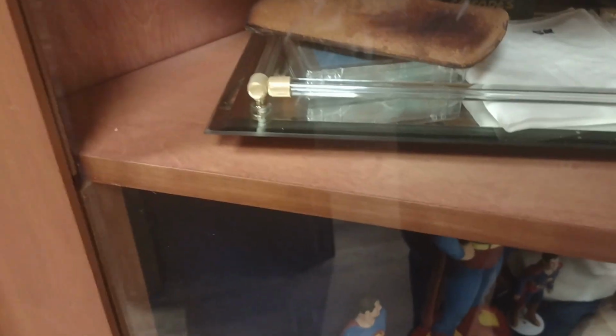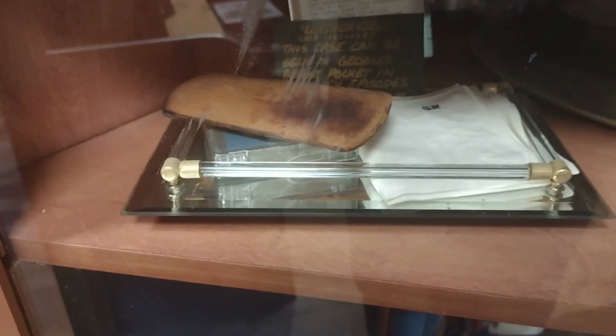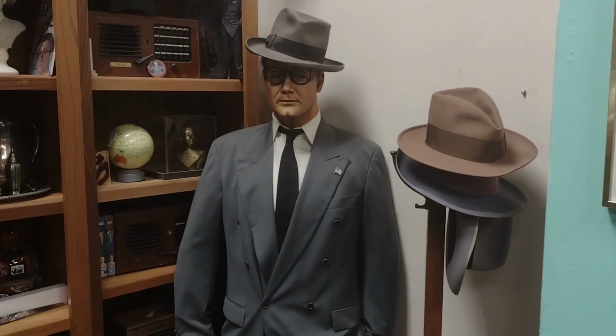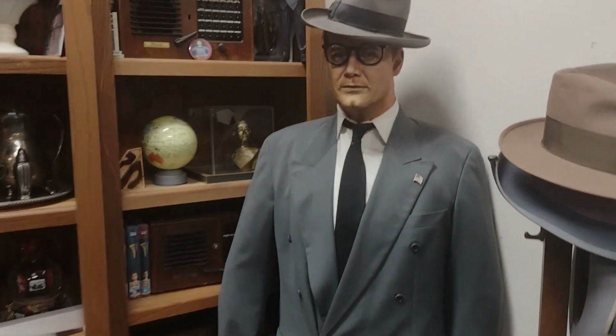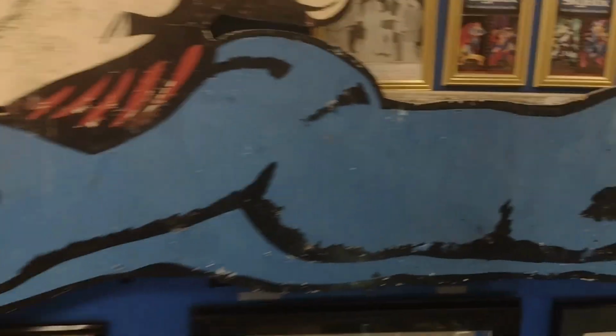And spin around over to this side. More screen-used items here. This is actually a breast pocket case for George's glasses that we're seeing many times on the series, as well as a handkerchief. Just more various items from the series. Got George over here in the corner, dressed as Clark. Let's head on down just a little bit further.